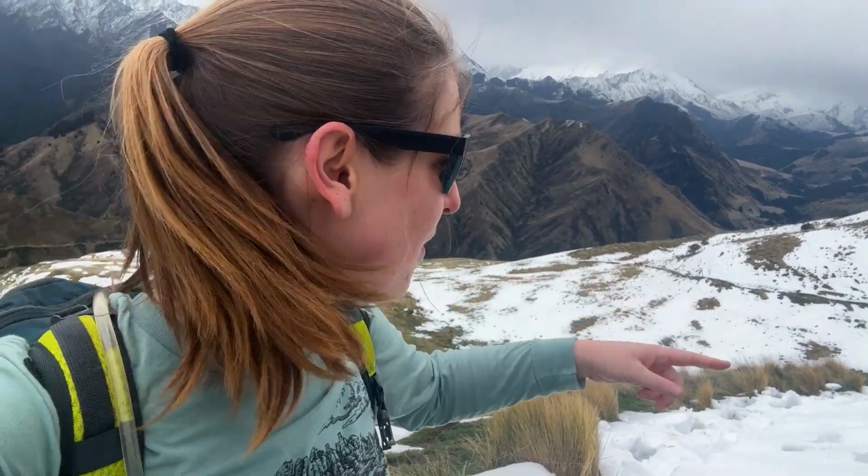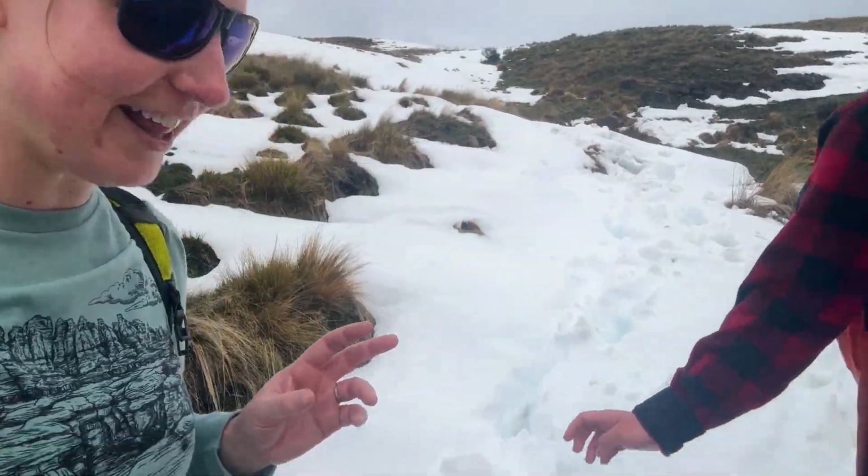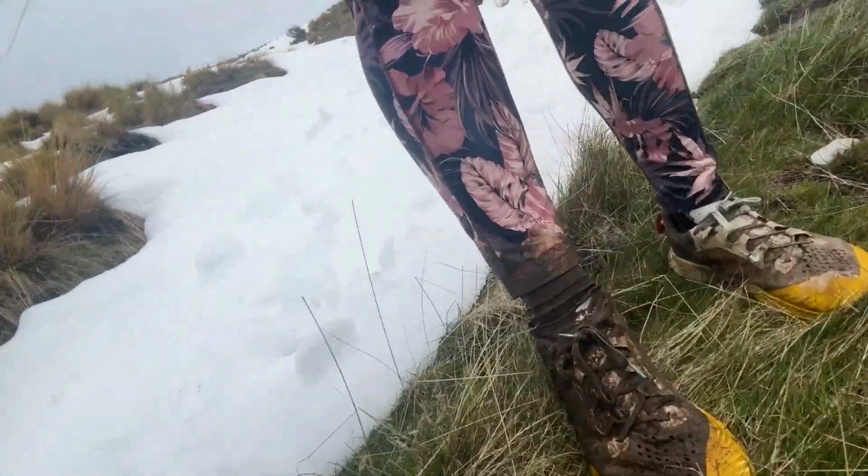So as exciting as it was to get to the snow at first, and ooh, fun snow, yay, spring snow, it has made this hike quite a bit more challenging. So we're all the way down there. We've come all the way up this way, partially through wet, slushy snow. Pretty much all of it. And then the real highlight is, I really just love the mud. Such a good time. Excellent.